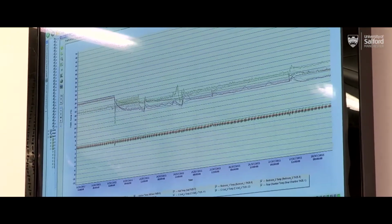It's important because 30% of all the energy used in the UK is used in our homes, and 45% is used in all buildings. The team here are dedicated to gathering the evidence to help us understand how we can reduce energy use in the buildings in the UK.